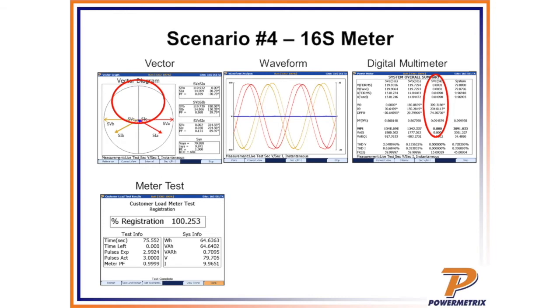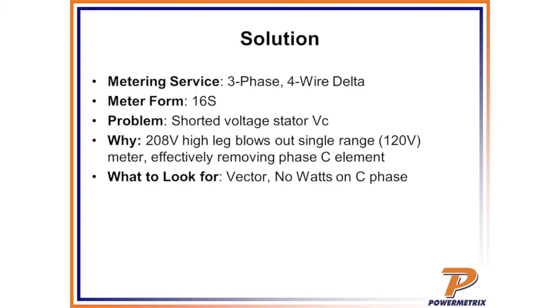But what happened on this one was, have you guys ever used those old 16S mechanical meters that had a single range? Well, if it's a single range, each element is maxed out at 120 volts phase to neutral. So when you put this mechanical meter into this high leg delta, after a while the C leg finally blows because it's oversaturated. Now the service is still operating fine.